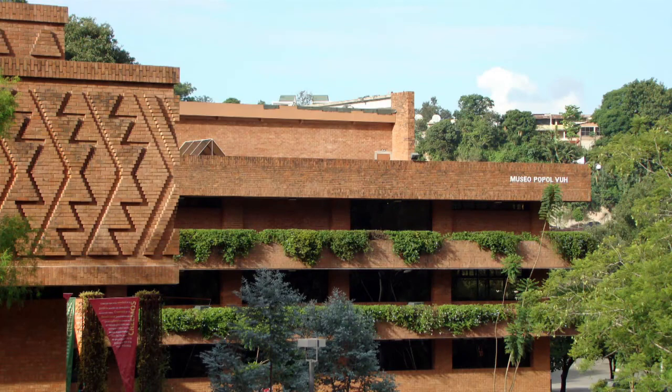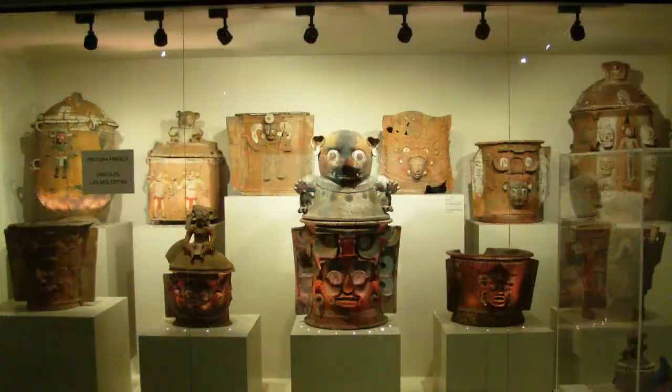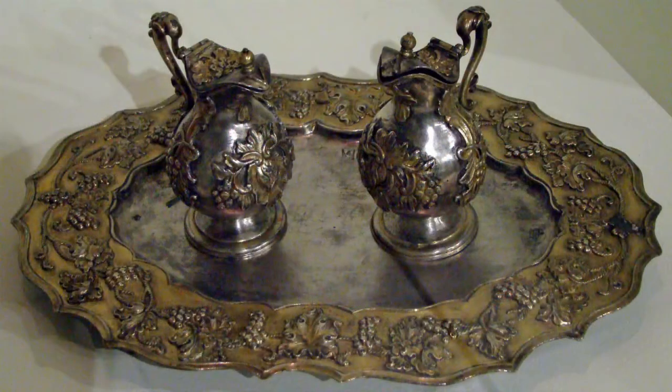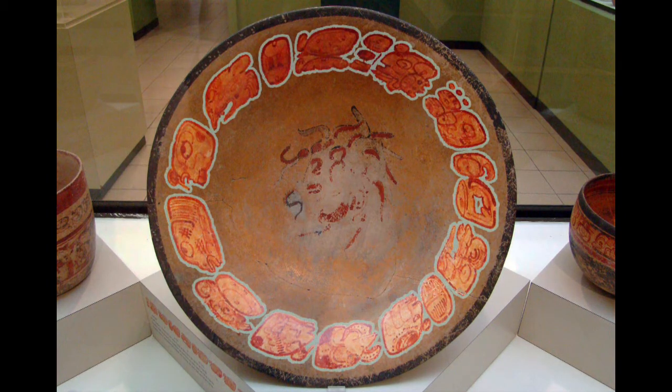The main reason for my visit to the Universidad Francisco Marroquín was its Museo Popol Vuh, named after the epic myth of the Quiché Maya. The museum showcases an important collection of artifacts from Guatemala's history, from Maya civilization to the colonial period. One of my favorite works on display is this fine ceramic plate. It comes from the lowlands of Guatemala, and it dates to the late Classic period, namely from 600 to 900 AD. Comprised of 12 glyphs, this text encircles the plate's inner edge.